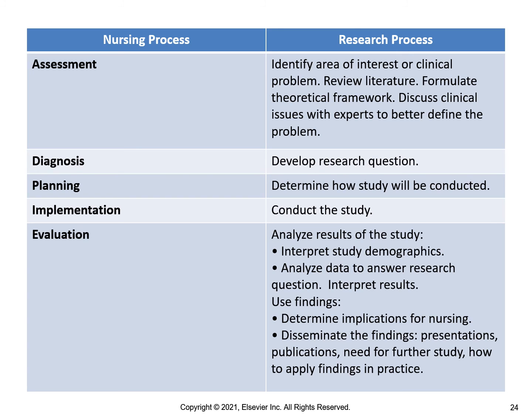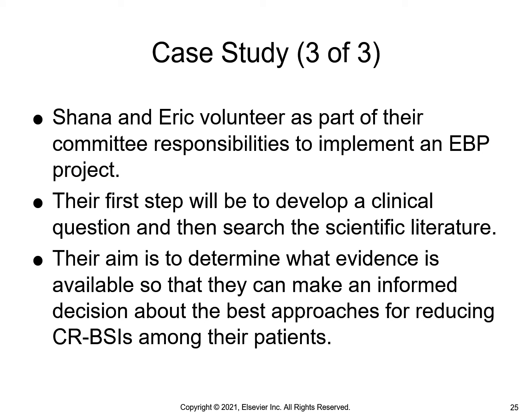This slide helps you understand the research process on the right and compare it to the nursing process, which is ADPI. So what clinical question would you as a nurse develop to address this problem? And then what goals or outcomes would you use to measure the steps of change that are actually suggested by the research study?